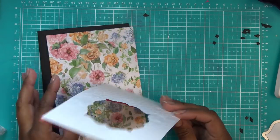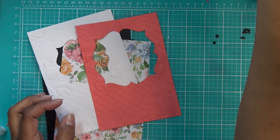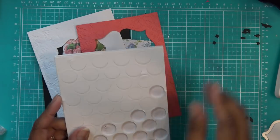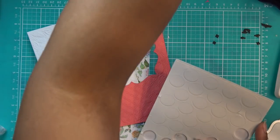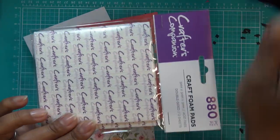I don't know if I want to use actual sticky, like this kind of stuff. I'm kind of into using the 3D glue gel. Because these are like, ugh. Let me figure out what I want to use. Do I have the Crafter's Companion ones? I have the Crafter's Companion ones that are like sizable. Oh, these are tiny. These are tiny, tiny ones. Let me go grab some other.